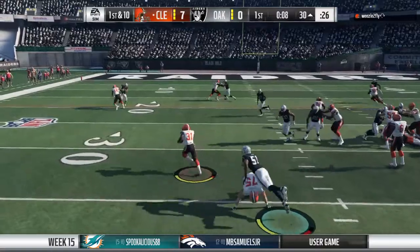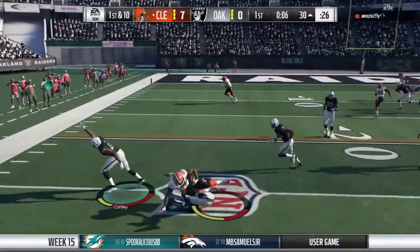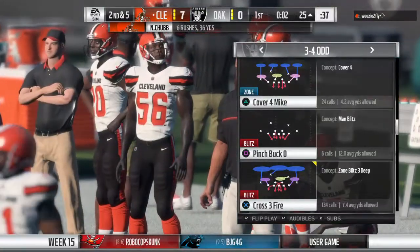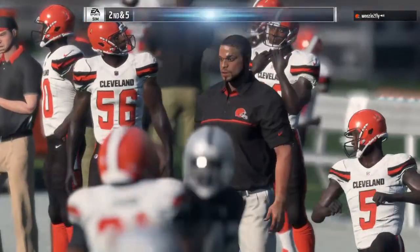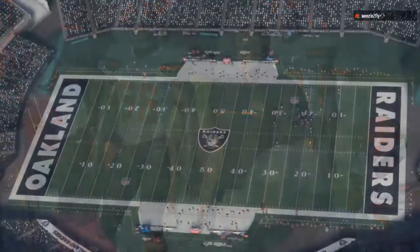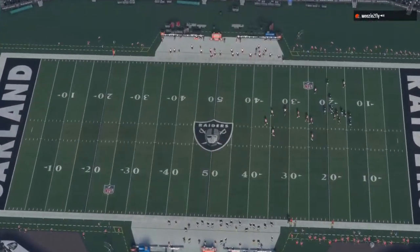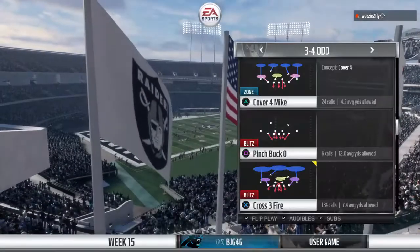Now they'll run it on the toss. And he's got about 5 yards as he's taken down right at the 25. Partner, I think from our experience together, we have learned that most offensive coordinators are going to tell you, if I'm going to run the football on first down, I've got to get at least 4 yards. They got 5 here. They've got to feel pretty good about that one.